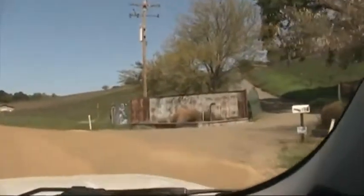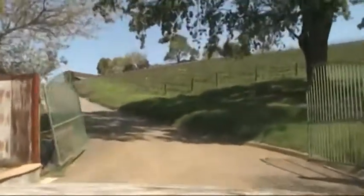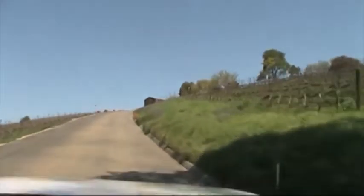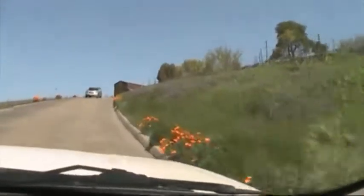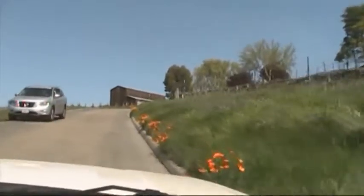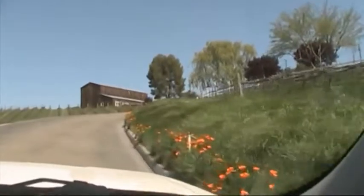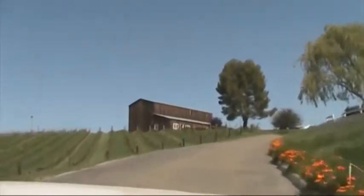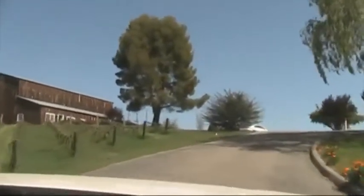Right now we're going into Terry Hogue Vineyards. Now, who's Terry Hogue? He is a famous football player that decided to come up here and make his home here in Paso Robles and make some beautiful wine. Wow, look at these. First bloom of the wildflowers this year. Wow. What a picturesque setting, huh? That barn. I love the old wood.